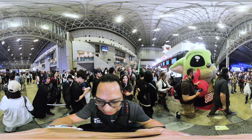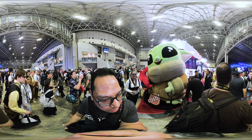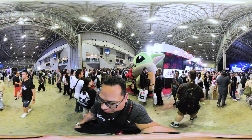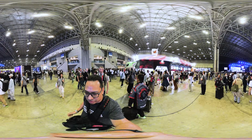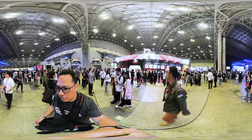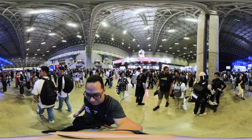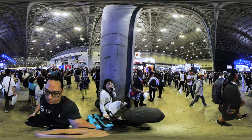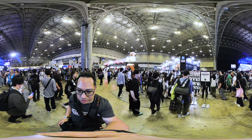Oh, the size of this Grogu. Makes sense. But he looks plushy. Just keep swimming. Okay. Going to get through that. Oh yeah, the Bandai booth. All right, I'm going to squeeze through this way.